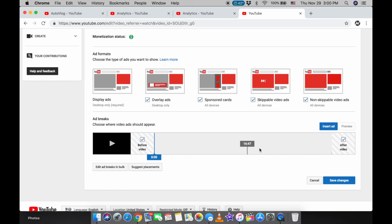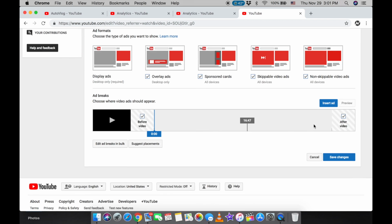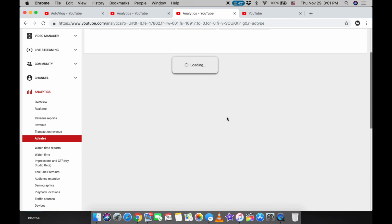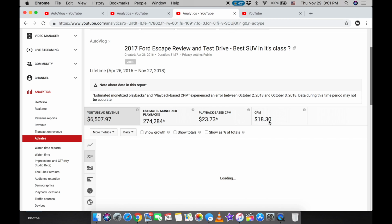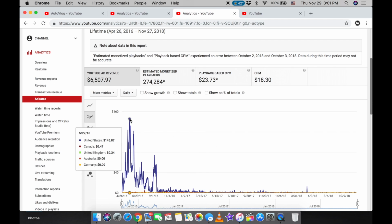I could probably throw in several more ads here, but I have one in the middle, and it's a 30-minute video. I could probably have at least 4 more ads here, and it would have generated probably even more. So yeah, pretty nuts that off of the initial ad and then just one ad in the middle, it had a CPM of $18.30 on average, which means that at certain points it probably had sky high CPMs, probably around here somewhere. It doesn't really say in this little graph that you guys can see. It says United States that day it earned $145 and so on, but not the actual CPM.